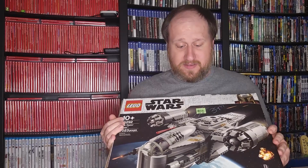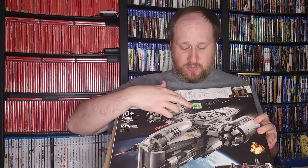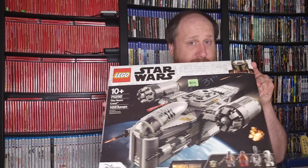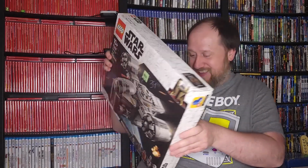And then on top of that, they also had the Razor Crest, the Lego Star Wars Razor Crest from The Mandalorian, and this one was only $39.99. Now, it's open, but everything is in there. All the bags, except for the first one, are unopened, but that one has all its pieces. And this set is still, right now, selling for $140, so we saved $100 on this.